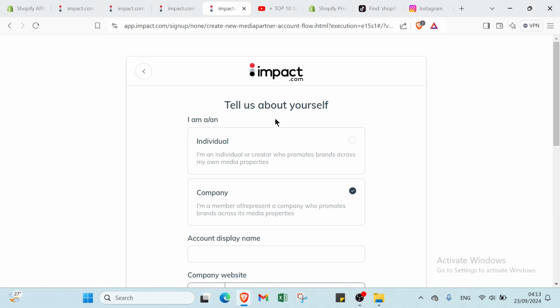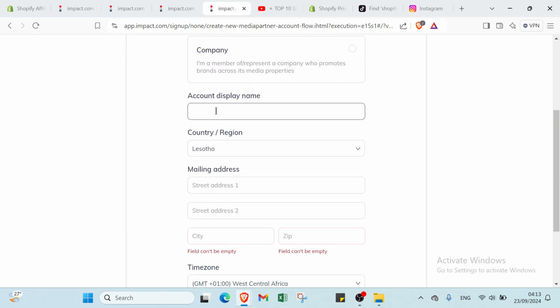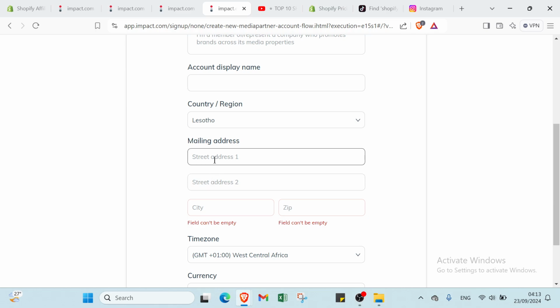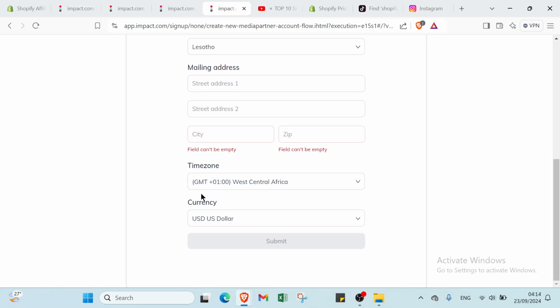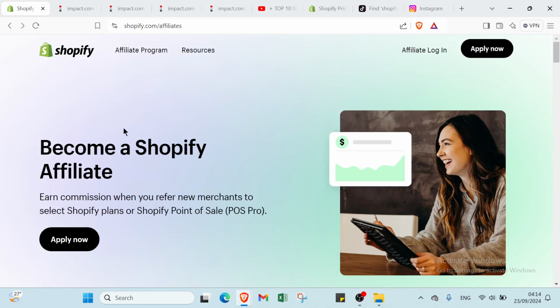Then you find this page which is tell us about yourself. If you choose individual, write your account display name, country and region here. Then we have your email address, you write your street address, also here is second street address, then your city, your zip code, then we have time zone here, and also currency, and you click over submit and you get started with Shopify.